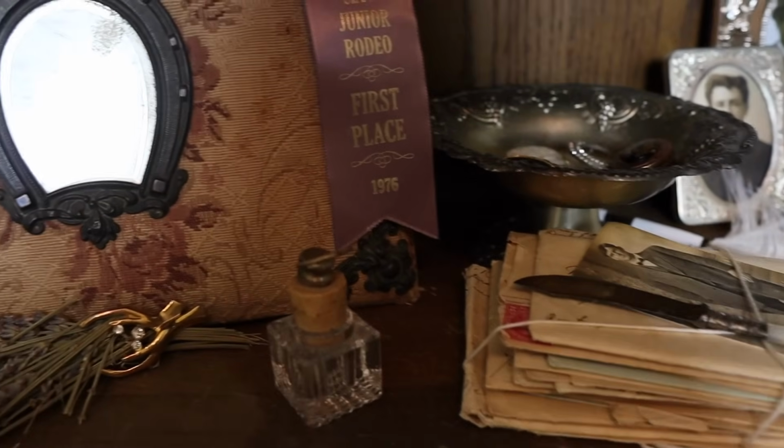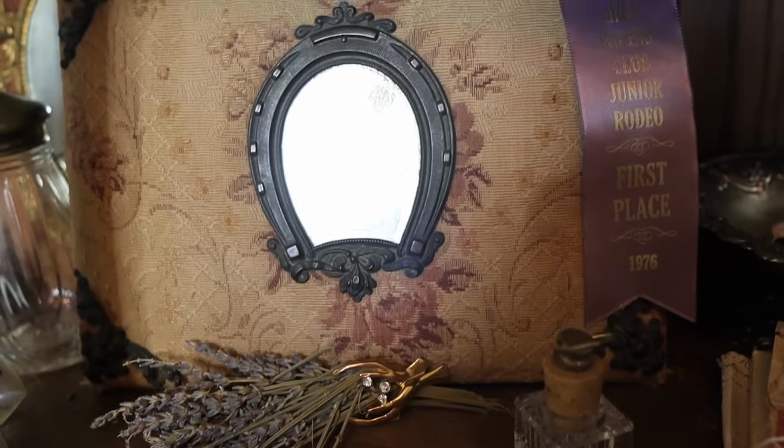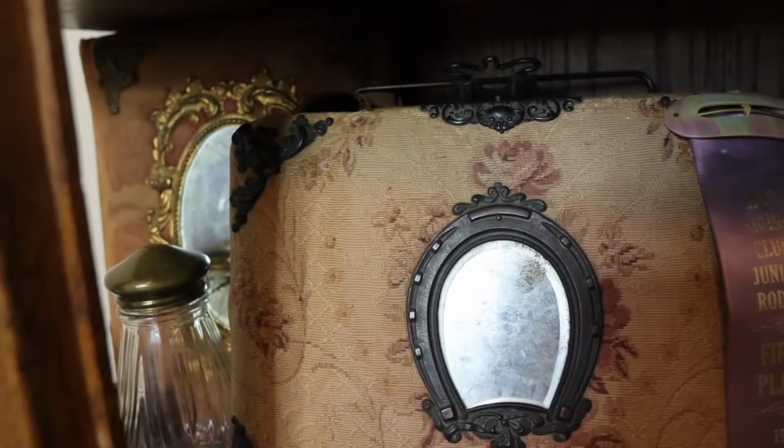but this back one is actually holding up the shelf above it because I'm missing the piece that goes back there to hold it in place. So this will just have to stay here for now.